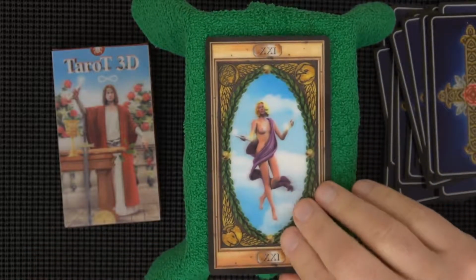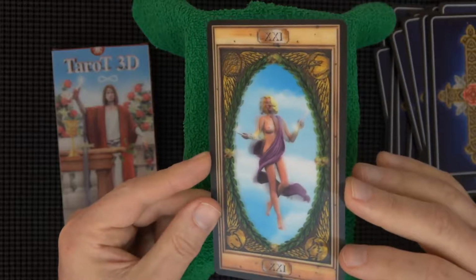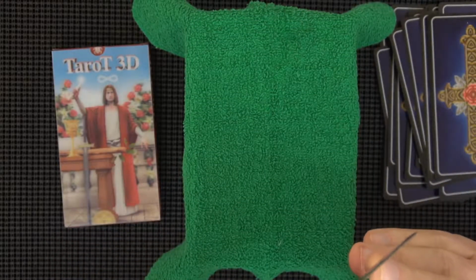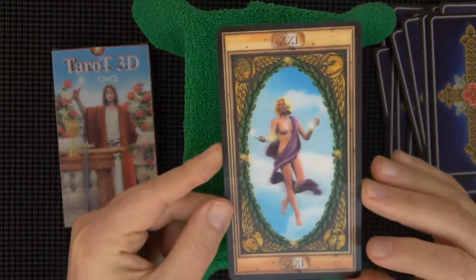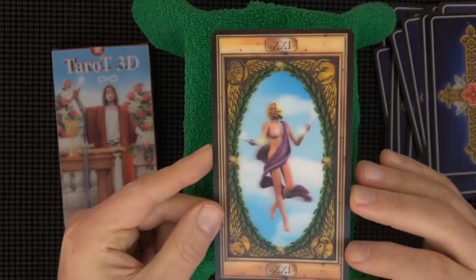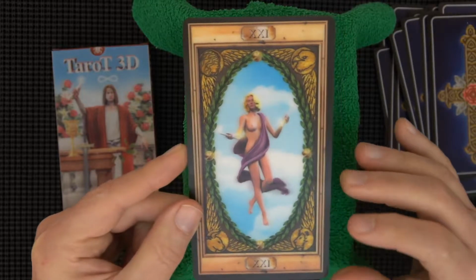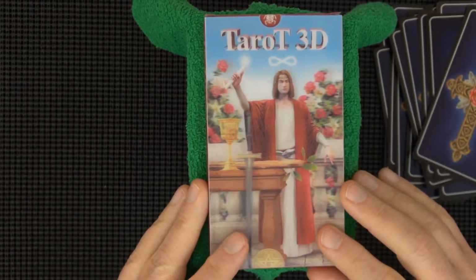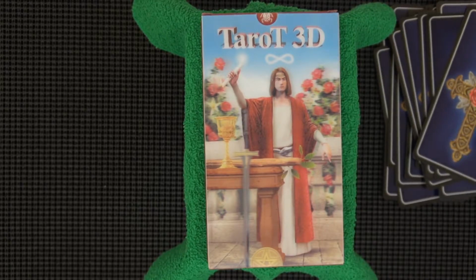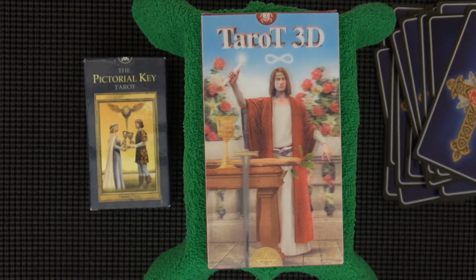And last but not least, maybe, is the World card. Let's see her do something. I'm going to have to try it first to see what I see. See something with her cape or the cloth she's wearing. Maybe her left leg moves a little bit. Otherwise, meh. So that was a quick show, hopefully. Maybe too long. Of the Tarot 3D by Lo Scarabeo, which really matches up with the trumps from the Pictorial Key Tarot. So with that, I will say peace.